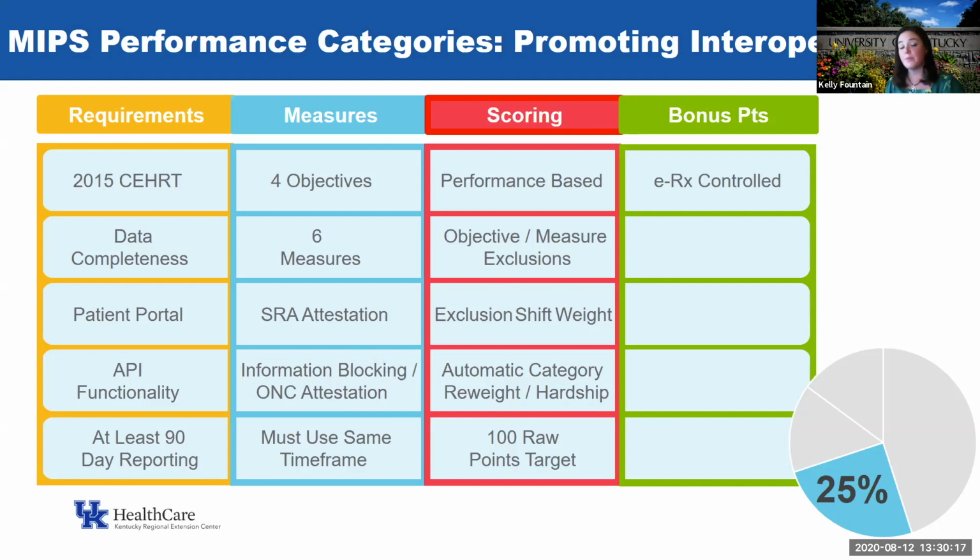It does require you to have a patient portal. It does require you to have the API functionality turned on. There are 4 main objectives with 6 subset measures. It does require that security risk analysis. So Amy and Seth were talking about performing an SRA earlier. This is a must pass. If you don't perform an SRA, you cannot get any points for this category. And just to remind you, this is 25 points out of a possible 100. It is a large chunk of your performance, so don't let that be the one thing that holds you back.